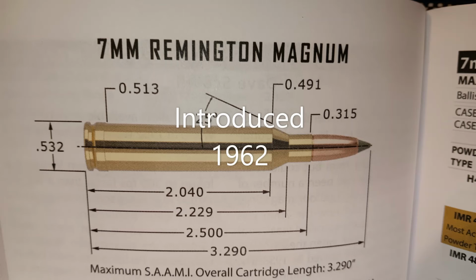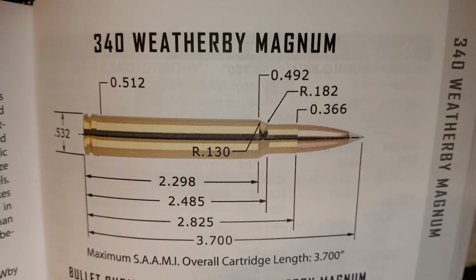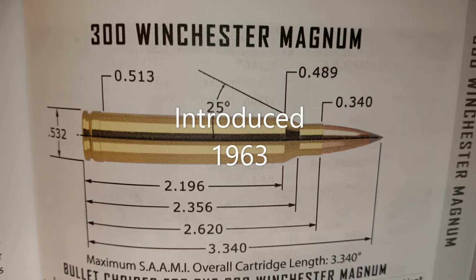In 1962, Remington introduced the very popular 7mm Remington Magnum. Also, the same year, Weatherby introduced the 340 Weatherby Magnum. Then in 1963, Winchester introduced the 300 Winchester Magnum, very popular hunting cartridge.